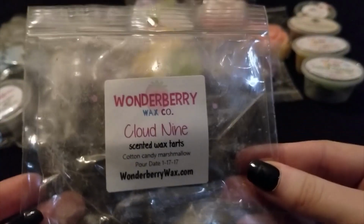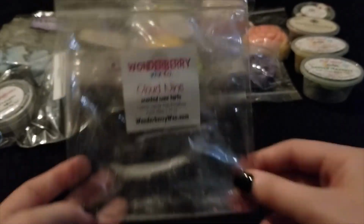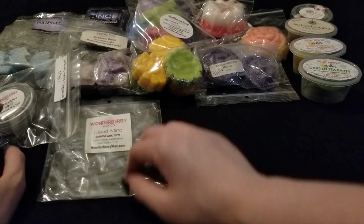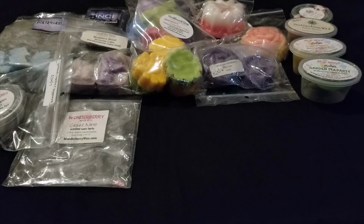I melted Cloud 9. This is Cotton Candy Marshmallow from Wonderberry. I melted this in my bathroom because I only had 1 tart left and I wasn't going to waste it in my bedroom for the prime time melting scents, if you know what I mean. But that one performed well. It was a good cotton candy scent and it smelled really nice in my bathroom. I liked that. I actually do really like vanilla scents in the bathroom. I think it's nice to walk into a sweet smelling bathroom. That's kind of weird, I think, but whatever.